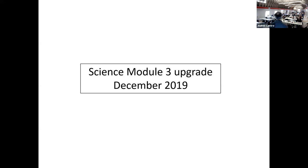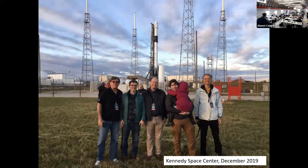It turns out that, unfortunately, I had missed the first rocket launch. I was not able to go there. But just in December, a couple of weeks ago, an upgraded version of the science module was sent up to the ISS. This one is a little bit different because it has atom interferometry capabilities built into it. This time I was able to go to the rocket launch. So at the very end of this conference, I'll just show you some nice pictures from a rocket launch, to round it out.